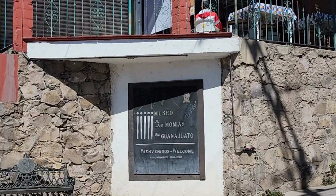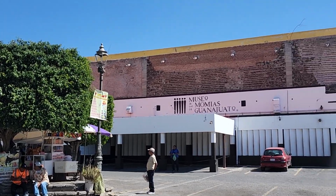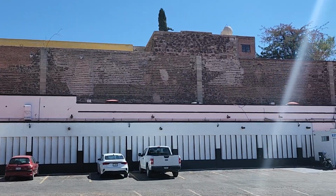Today we're going to a bit of an unusual museum. This is called the Museum of the Mummies of Guanajuato. Yes, mummies in Mexico. Apparently these are naturally preserved mummies. We're going to learn a little bit more about why they're here. It's a pretty unexpected thing to see while in Mexico, but apparently it happens in a few different places around the country. So let's see how this happens.